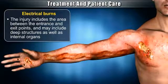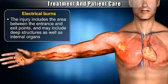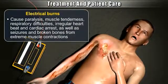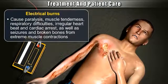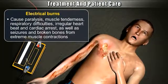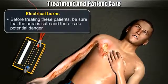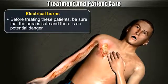Electrical burns can be very severe. The injury includes the area between the entrance and exit points, and may include deep structures as well as internal organs. Electrical burns can cause paralysis, muscle tenderness, respiratory difficulties, irregular heartbeat, and cardiac arrest, as well as seizures and broken bones from extreme muscle contractions. Before treating these patients, be sure that the area is safe and there is no potential danger.